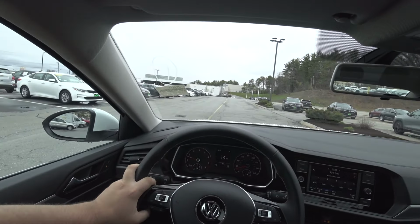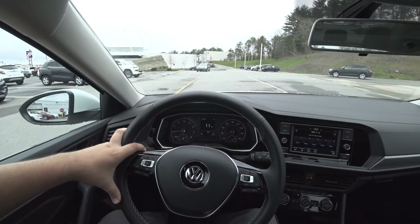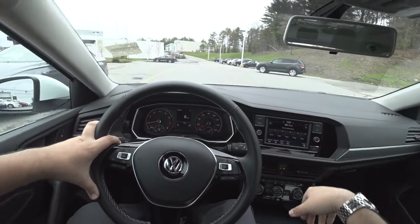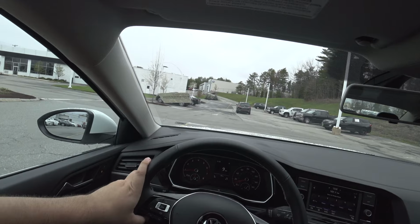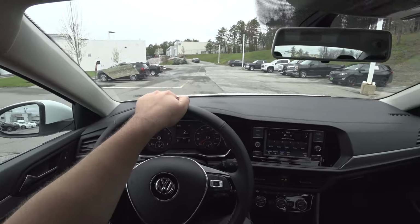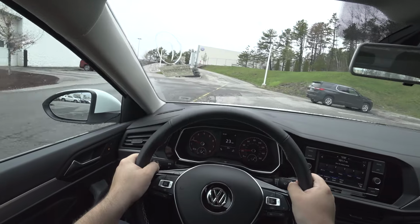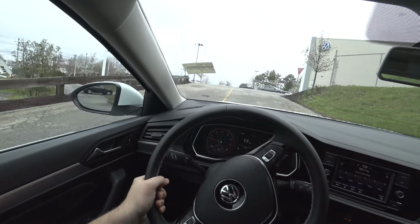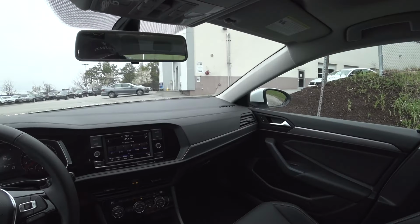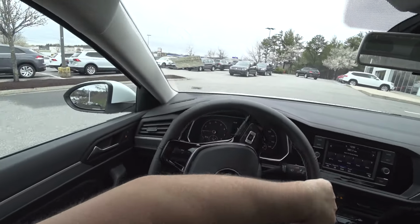Huge bonus over the competition like the Sentra, the Corolla, actually even the Forte. Even the Forte, they all have CVTs. This is a torque, before I say anything. Yeah, this is a full torque converter automatic. Wanted to make sure it was before I said anything.